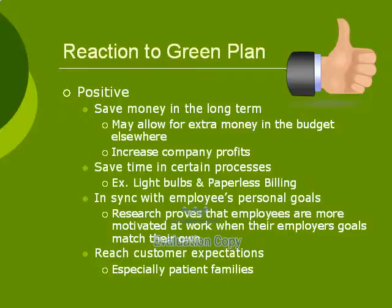It was also understood that the green plan could save time in certain tasks. For example, in the maintenance department, if standard light bulbs were changed to compact fluorescent light bulbs that last up to 10 times longer, then light bulbs would be changed less frequently, thus saving time. Another example comes from the business office with the change to paperless billing. To the staff in the business office, paperless billing means not having to make duplicate copies or spend the time filing these copies because everything would be recorded electronically.